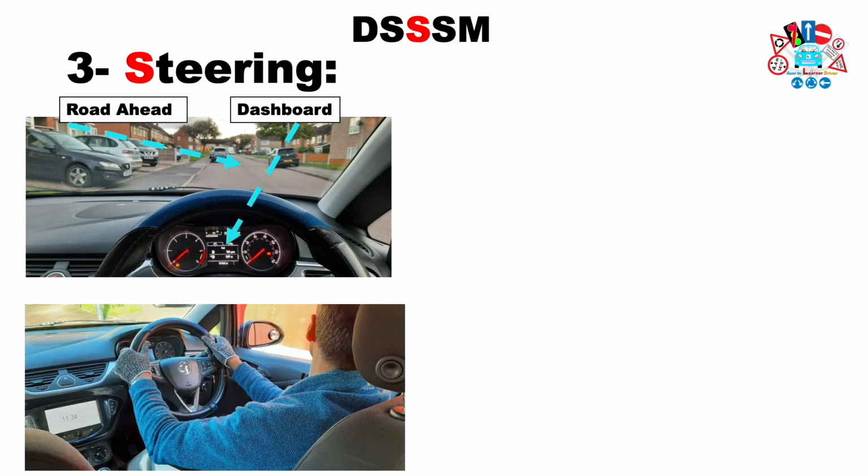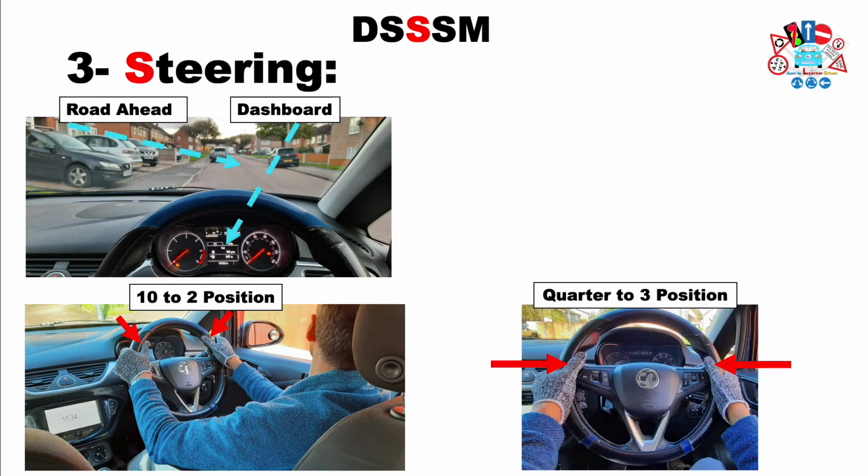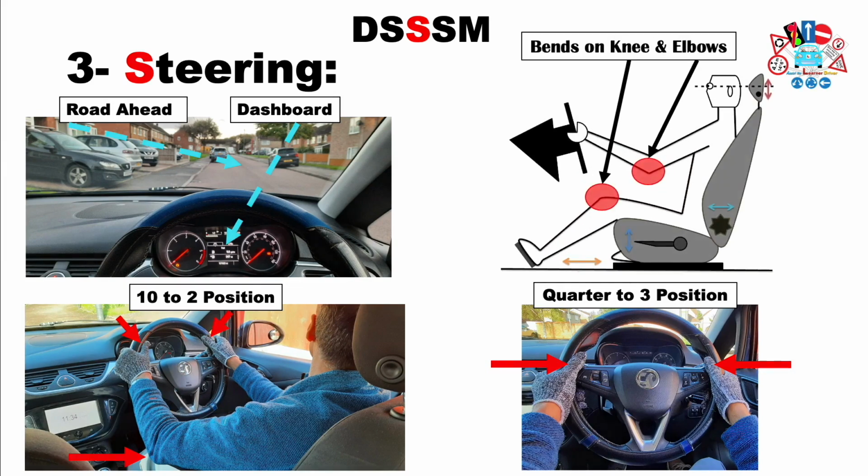The correct position to hold the steering wheel when driving straight ahead is to hold the steering wheel at 10 to 2 or quarter to 3 position with a slight bend on your elbows. The bend on your elbows will reduce any impact on your whole body in case of an incident. Don't lock your thumbs around the steering wheel, but have a firm and yet relaxed grip on the steering wheel, just as you would hold an egg in your hand without squeezing it.